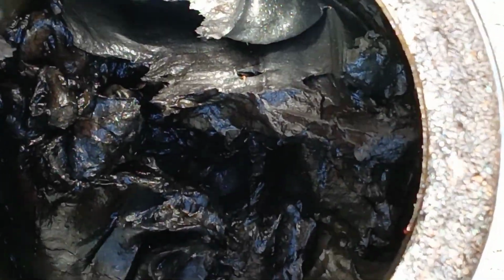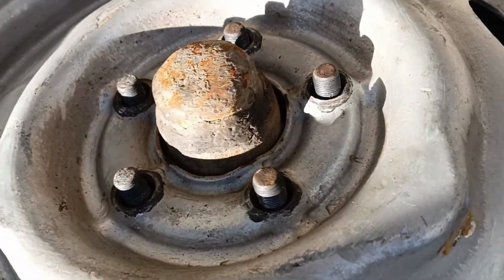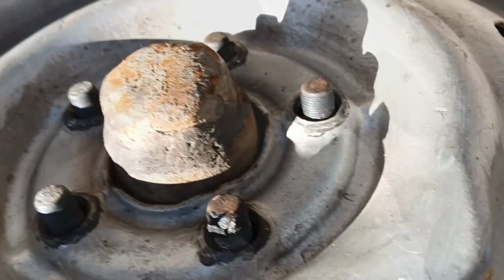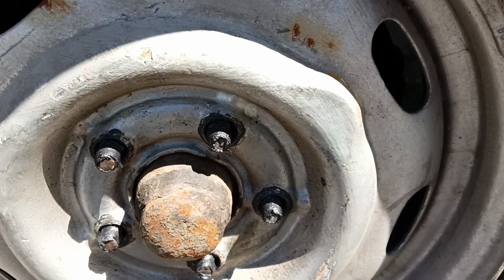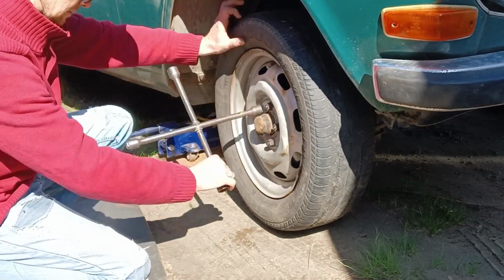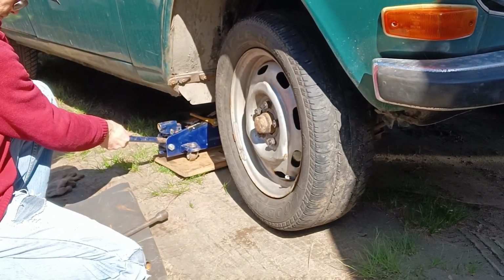Graphite grease. Yes, I'm using graphite grease. And I hope that graphite grease saves the thread. To apply graphite grease we need a little stick. This is good. And put a little grease on the thread. And we install the wheel. Nuts can be screwed in by fingers to start, and then tighten the nuts. Don't attempt to tighten them completely until the wheel is lowered.